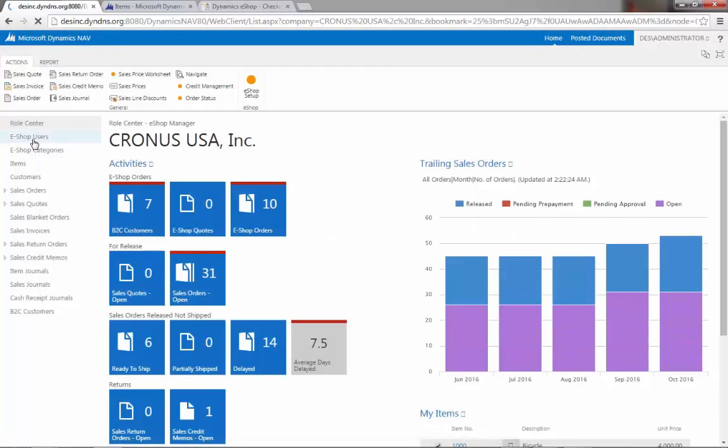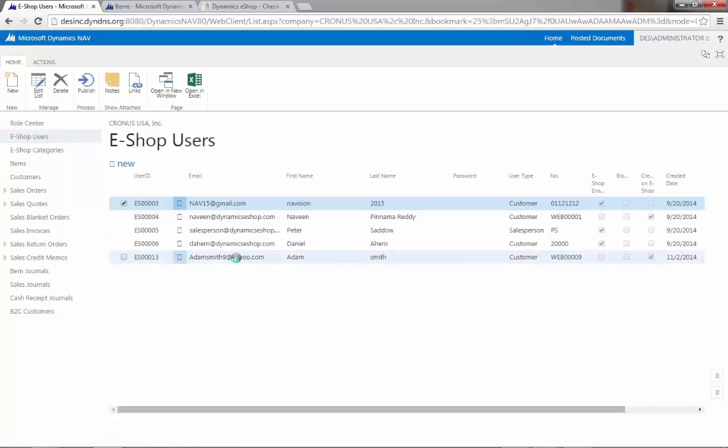And lastly, we'll take a look at the eShop users. And here we see our newly created Adam Smith 9 user, as well as the newly created customer, and the two are linked together. So this completes the B2C transaction, illustrating the automated customer and sales order creation in NAV.